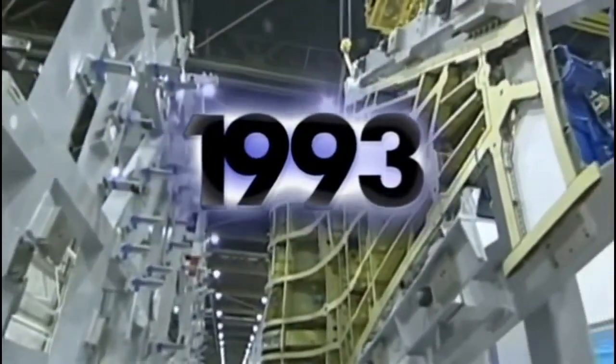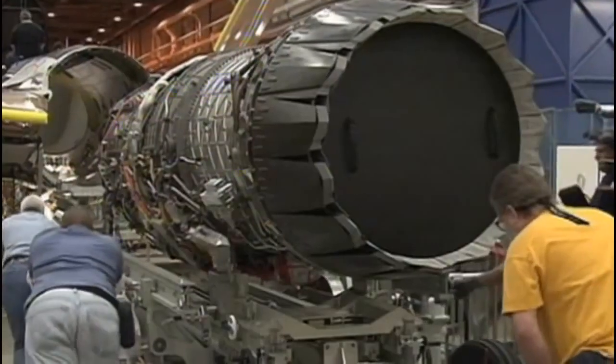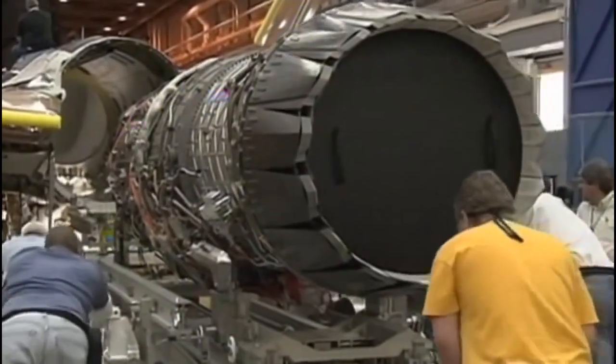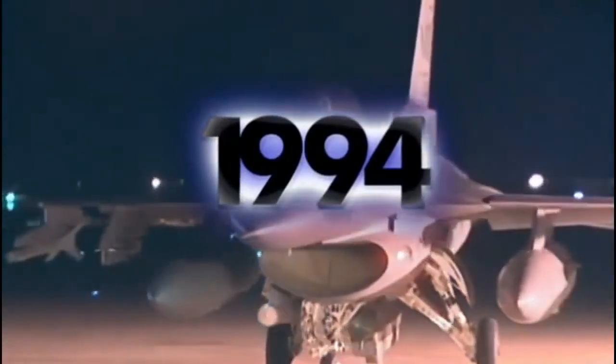In March of 1993, Lockheed buys General Dynamics and merges with another company to become Lockheed Martin. This new company continues to make the F-16s. When Desert Storm ends, United States Air Force F-16s begin patrolling the Iraqi no-fly zones. NATO F-16s see action during Bosnian peacekeeping operations in 1994 to 1995, flying ground attack missions and enforcing the no-fly zone over Bosnia.